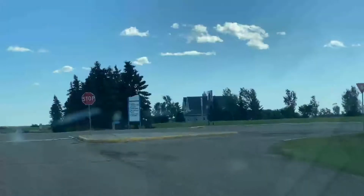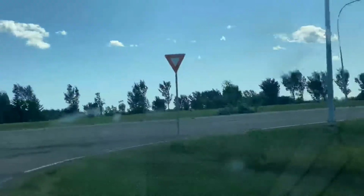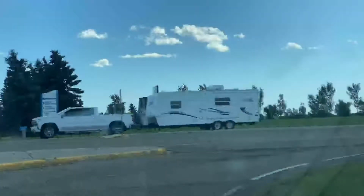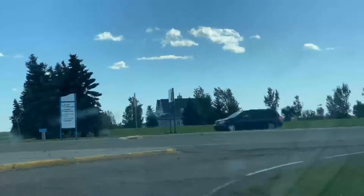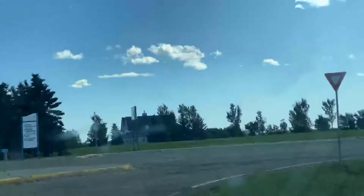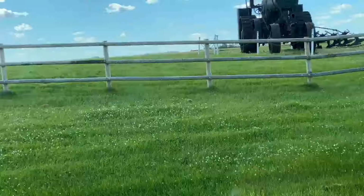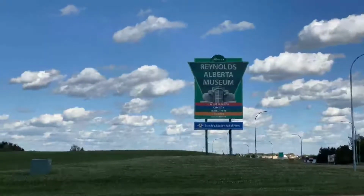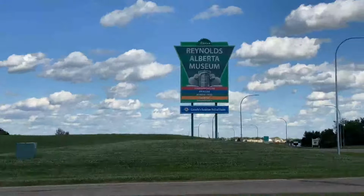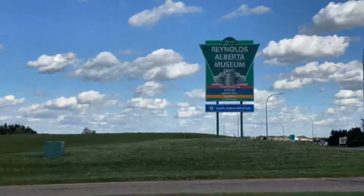Here, we'll close this off. I wonder if I can just pull over here for a minute, and we'll show the sign of the place. We'll do a sign-off. And like I said, hopefully we can come back another day, and we'll really bring you to the Alberta Reynolds Museum, because it is a pretty fascinating place for anyone that likes all things engines. All right, Danny, I'm just going to show you here. So there's a big steam engine there they used to use for agricultural purposes. And over here, sorry about the fast panning, the sign for the Reynolds Alberta Museum. So we'll be back, Reynolds, and we hope that you guys will all follow us when we do.